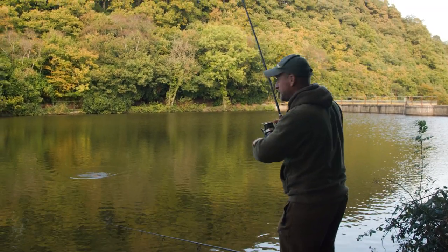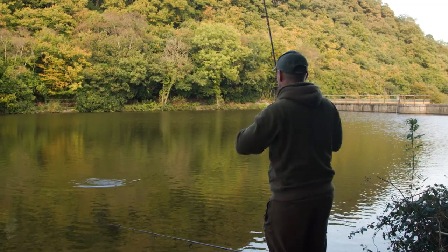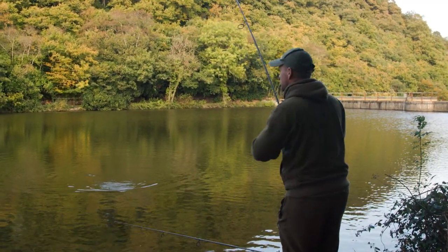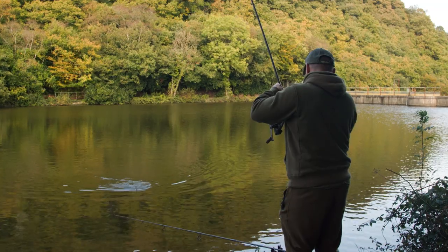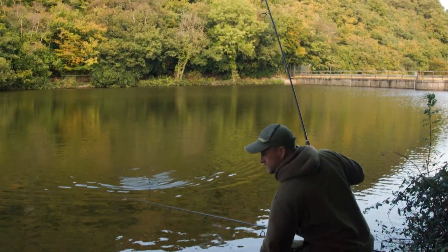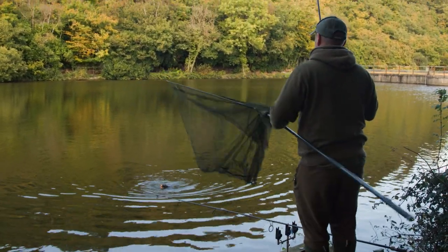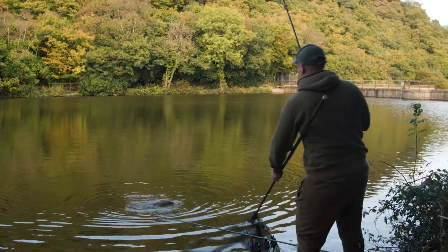Well, look at that. You can probably hear the other alarms going. Second double take of the day. Let's just hope this double take is two carp and not a bream. This one's nearly ready for the net. Oh, it's all 2 and 8s.